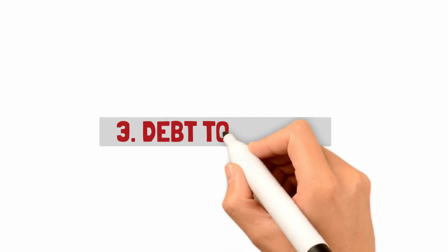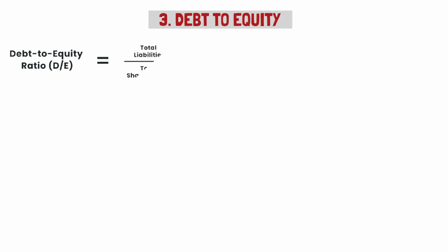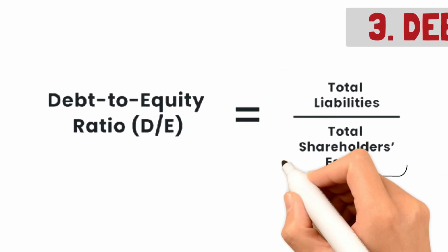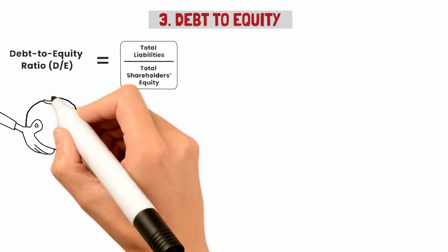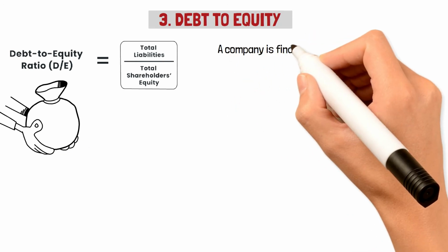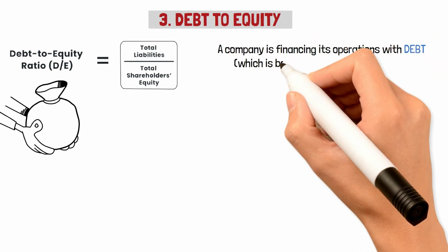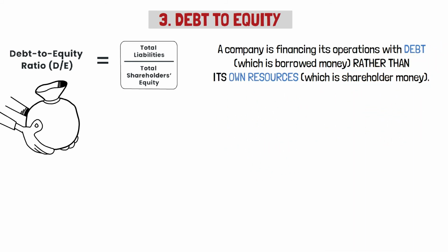Number 3. Debt to equity. The debt to equity, or D/E ratio, is used to evaluate a company's financial leverage and is calculated by dividing a company's total liabilities, or at least the long-term debt, by its shareholder equity. The D/E ratio is an important metric and is a measure of the degree to which a company is financing its operations with debt, which is borrowed money, rather than its own resources, which is shareholder money.